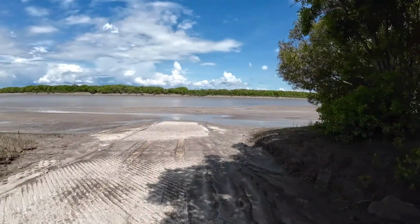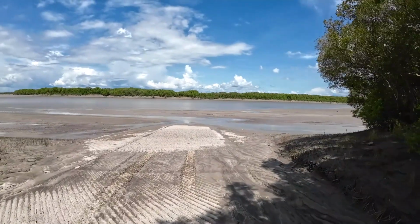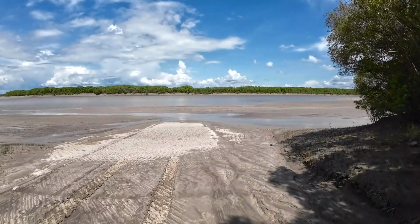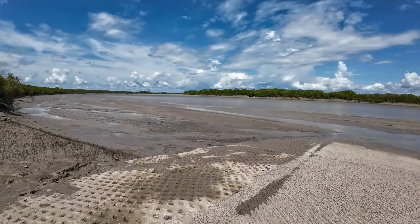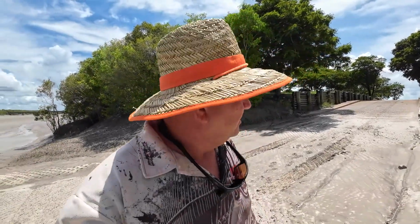All right, sandbar. I came a little bit early just to make sure that I had prepping time and wasn't rushing. I've fished the South Alligator a few times. You've never fished the South Alligator unless you've been caught on a sandbar or hit one, and I've done both, hit a sandbar and been trapped on one for a number of hours.